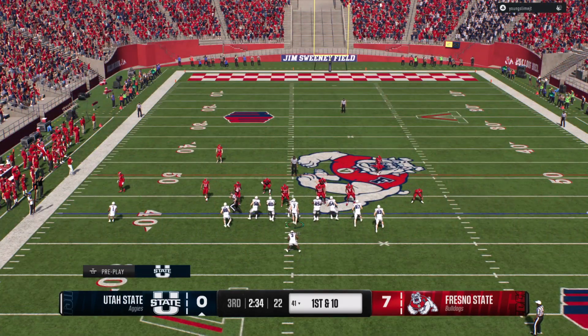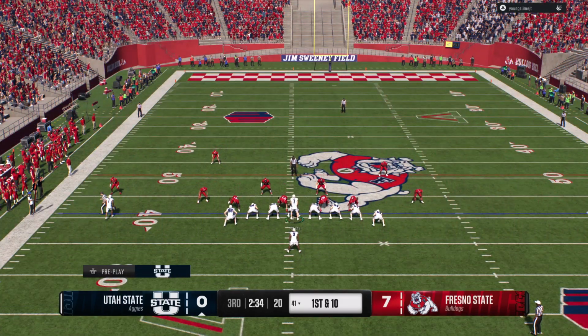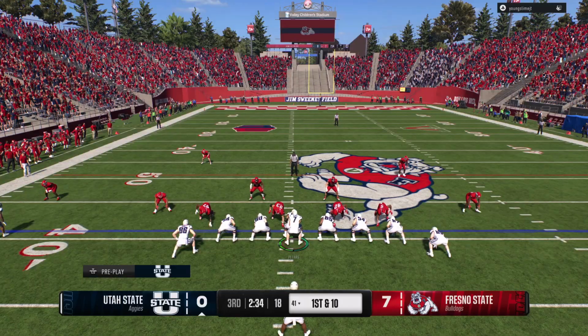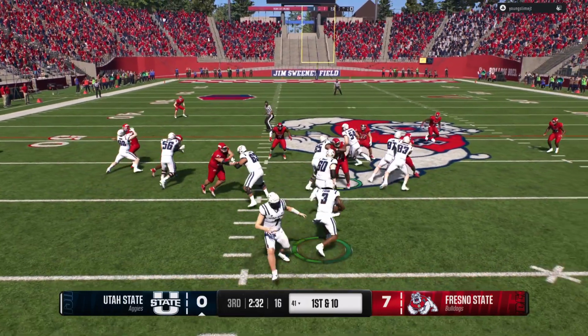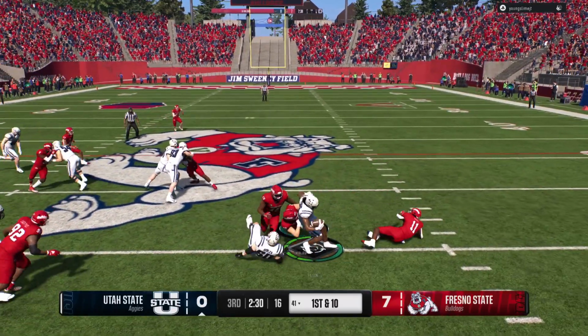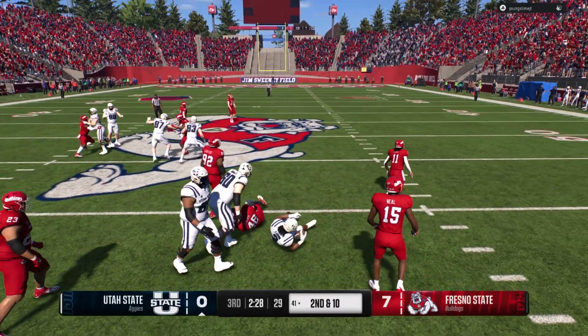Guys, the Utah State offense is about to give it another go. The sledding has been tough. Scores have been at a premium, Jesse, and every possession seems like it could switch the momentum of the game. Yeah, Reese, this offense just feels like they haven't been as physical.